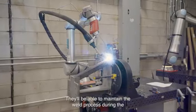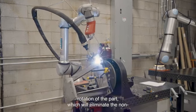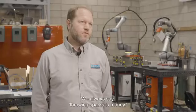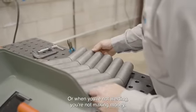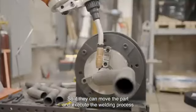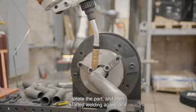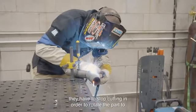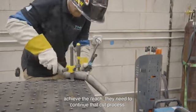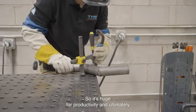They'll be able to maintain the weld process during the rotation of the part, which will eliminate the non-value-add operations. We always say, throwing sparks is money, or when you're not welding, you're not making money, right? So if they can move the part and execute the welding process where they normally would have stopped welding, rotate the part, and then start welding again, or if they have to stop cutting in order to rotate the part to achieve the reach they need to continue that cut process, those are all value adds that they wouldn't have had before. So it's huge for productivity and ultimate bottom line.